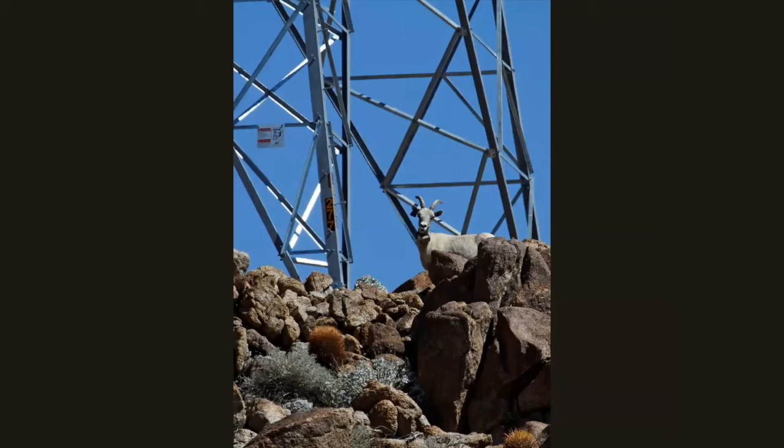There were 117 wind turbines built about 10 years ago, and the federal government allowed the installation of wind turbines and power towers right in the middle of a lambing area where we know that 6 ewes would give birth to 6 lambs each spring. So there's a direct impact.